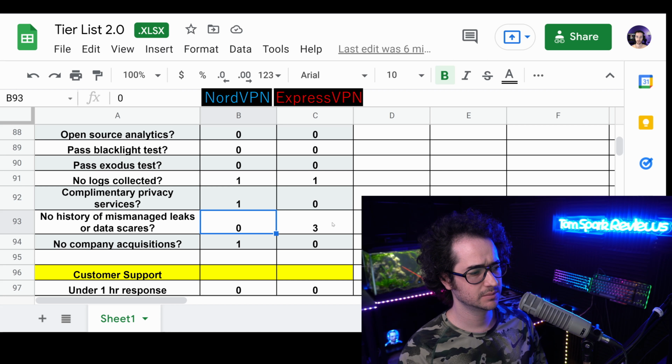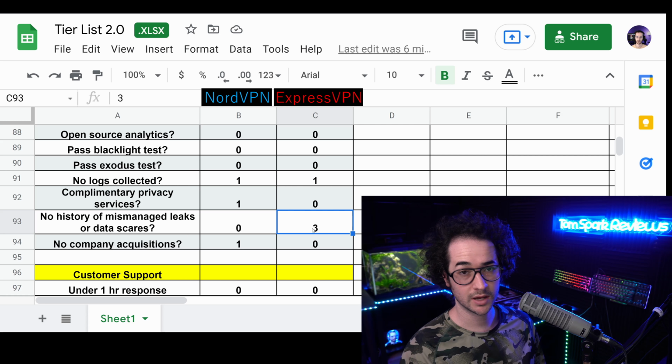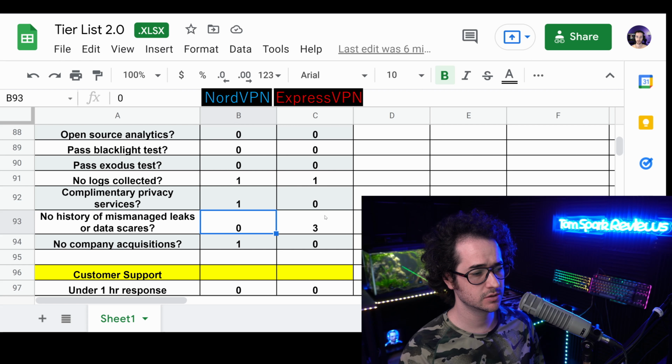And in terms of the history of mismanaged data leaks or data scares, ExpressVPN is a little bit more reliable here. Nord had some kind of issue with key management or something like that a couple of years back with some servers that really gave it a bad ding in its reputation. Since then, they've tried to repair the reputation with audits and some of these things, but still, that is something to think about.